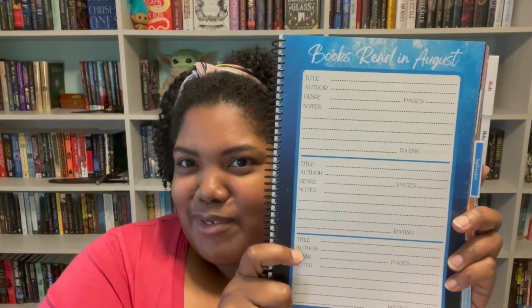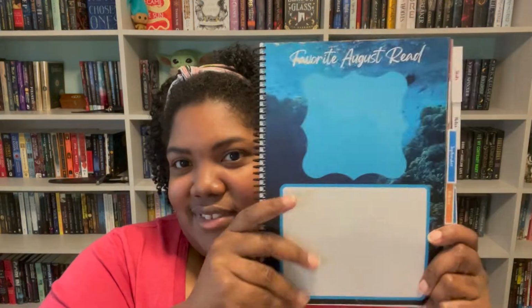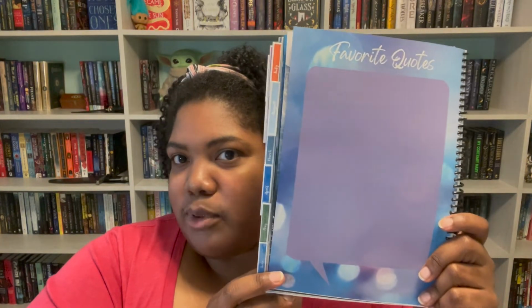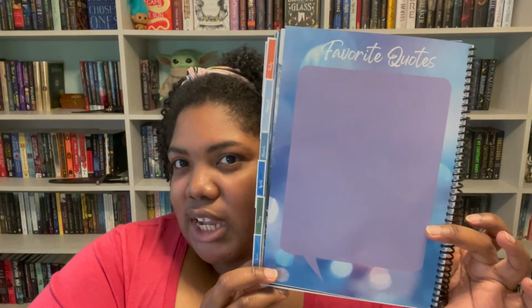This is one of my favorite reading wrap-up pages because I just love water, blue. Isn't that pretty? So water, more water. And this isn't water, it's more like bubbles and stuff, but it kind of looks watery, and I thought it was cute for this page.